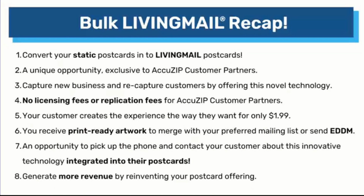So basically, as a recap, this technology allows you to take your static postcards and integrate our LIVINGPRINT technology to create LIVINGMAIL postcards. I think it's a unique opportunity because this is exclusive to AccuZip customer partners. So the onboarding process is for you. Your account number is required, and this is going to be a big differentiator. In any business, you have to think of what sets you apart, what's your niche. This could help do that.